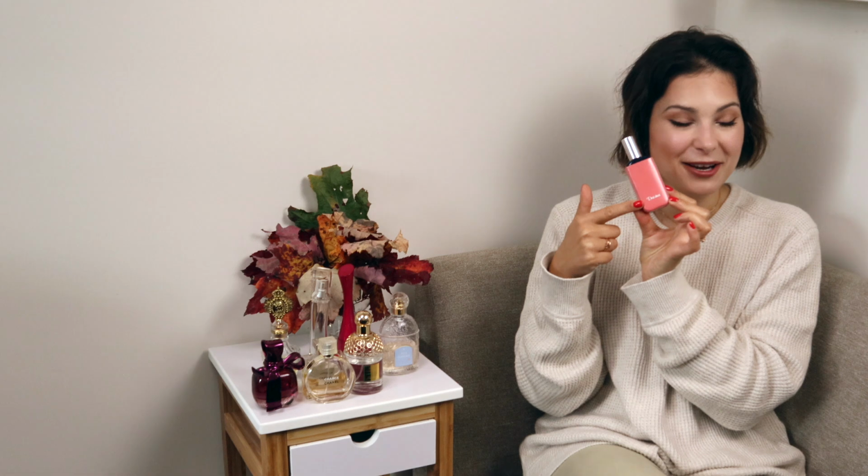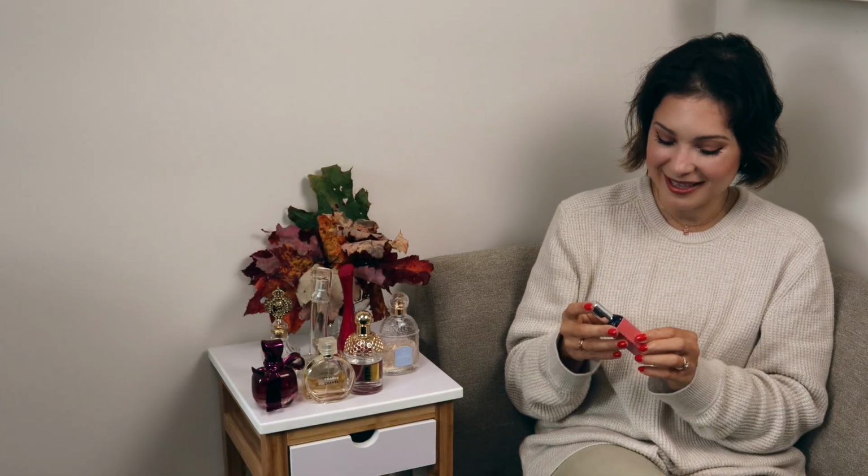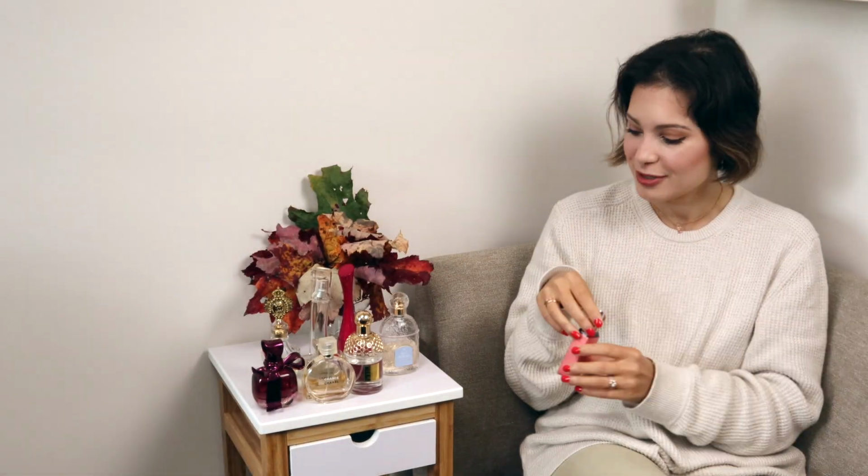This is a 30 ml bottle and it has my name engraved on it, so that was a really sweet thing to do for the fragrance boutique.